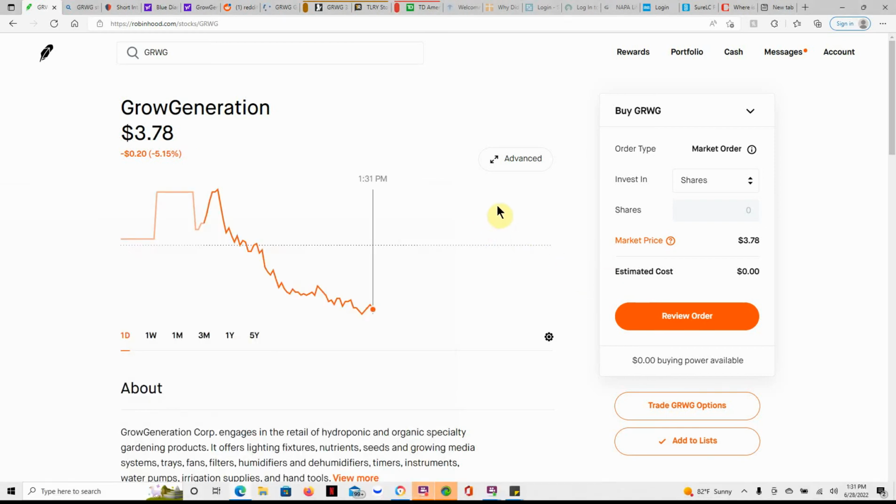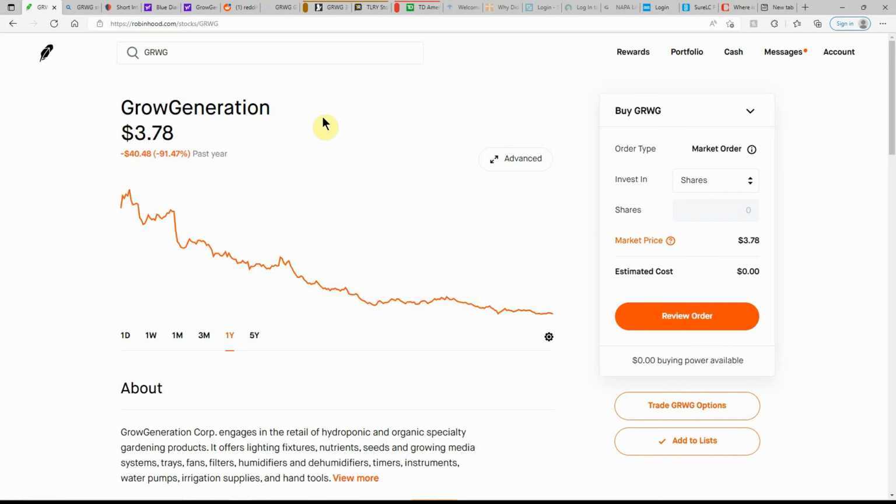Just an update here on GrowGeneration. I've been trying to do some updates on a lot of the MJ stocks that I have, and this is another one that kind of pertains to them in the hydroponics. You can see what they were doing last July. That's just crazy. Almost a year ago it was 51.48. Now it's 3.78. So down over 91% in the last year.